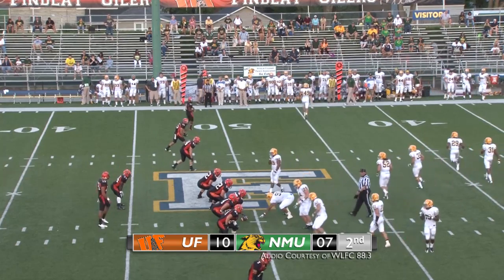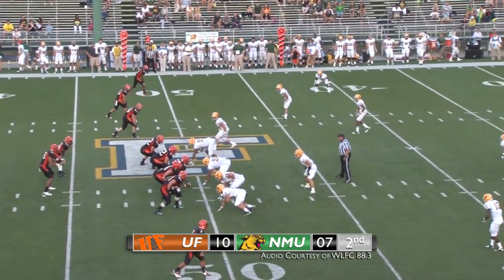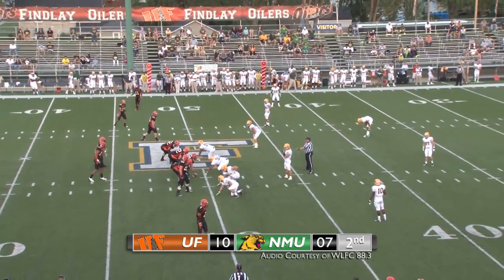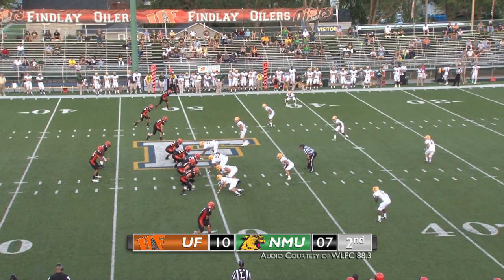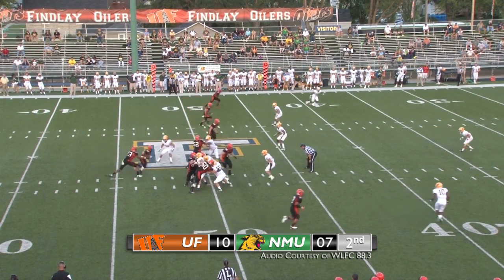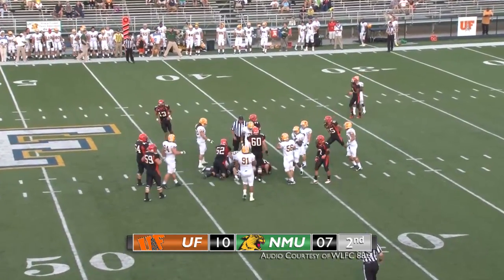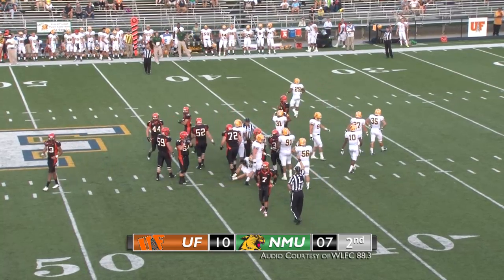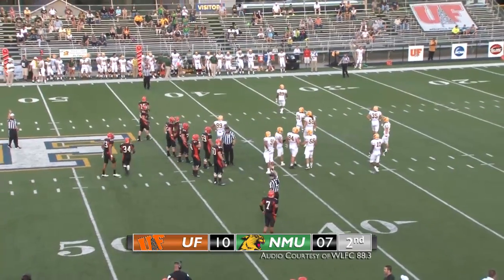Oilers still going no huddle even after the 1-yard pickup. Trips go to the top of the formation. Seth White has single coverage on the near side. Long count. Handoff Monterey. Monterey finds a seam and pushes out, and that's what hitting a pass will do, it'll open up a little bit of space there, and that's all Monterey Williams needs to get what appears to be either a first down or just shy of one.